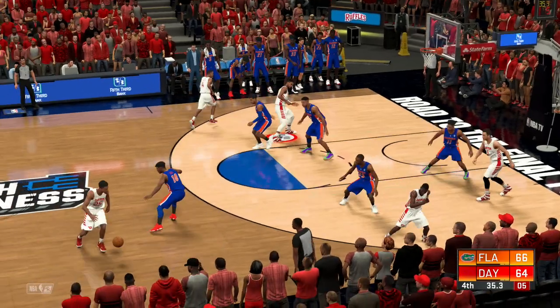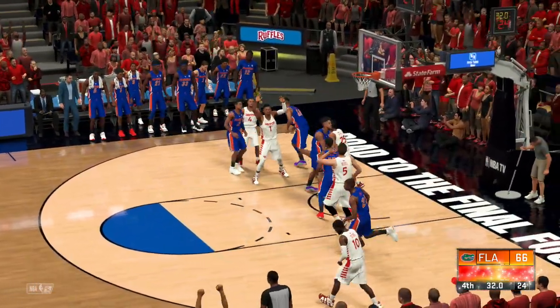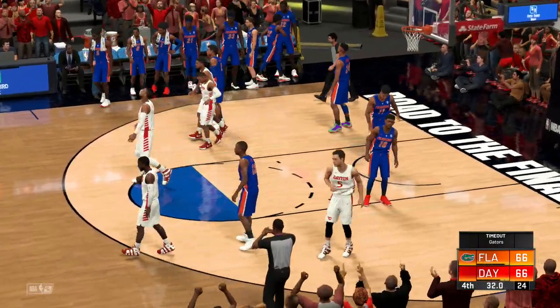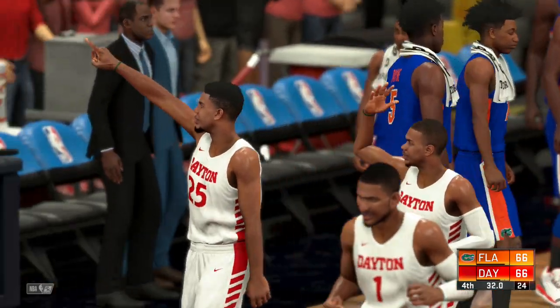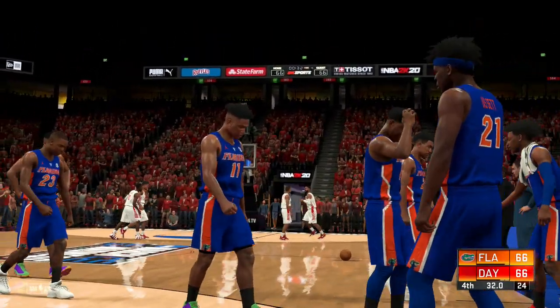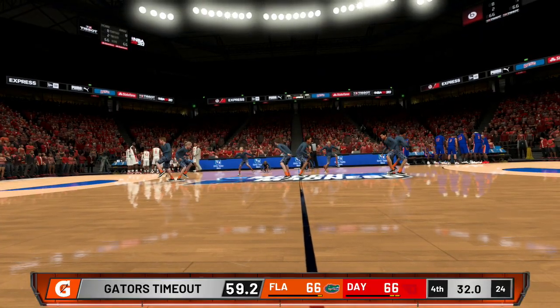Pass to Watson. It falls! A huge shot to tie it up. Remember that one. Guys, a difference maker. I'm wondering, Greg, is that the biggest shot of the game? Now a timeout called by Florida.